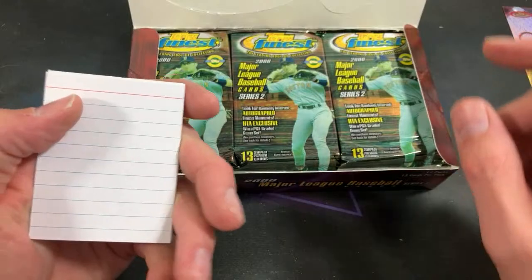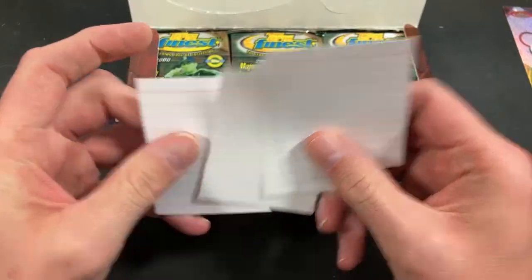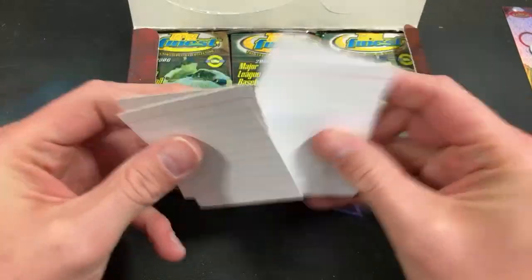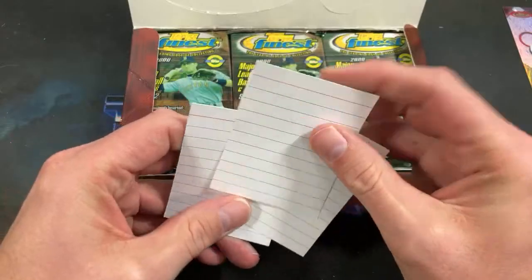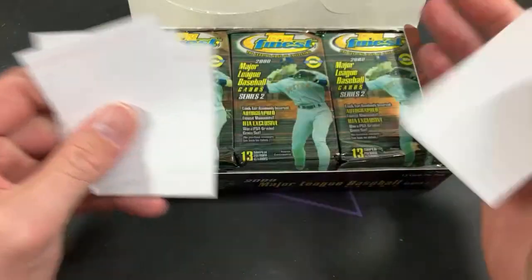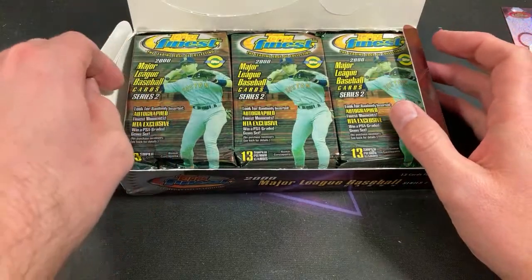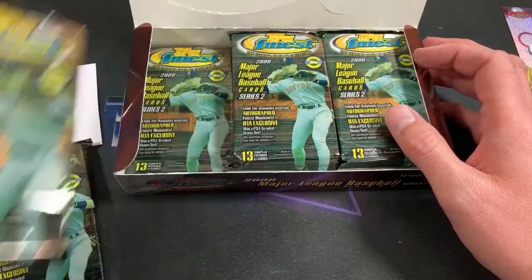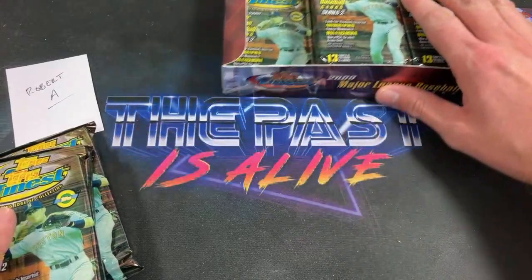Our 4 participants, everyone's going to get 3 packs. We'll do it the way we always do it, the Ghetto Shuffle. Shuffle them up, and the first person in the hot seat of this rip is going to be, we'll pick this one, Robert A Mess of Things. Starting it out. We'll go 1, 2, 3. Bulbous packs. Push these off to the side.